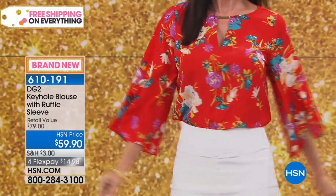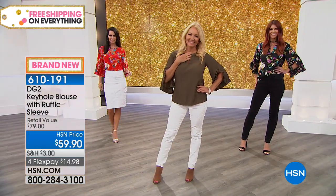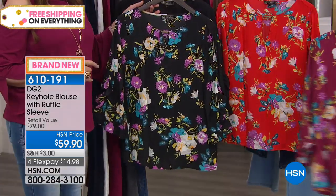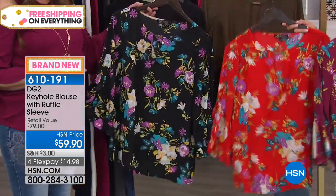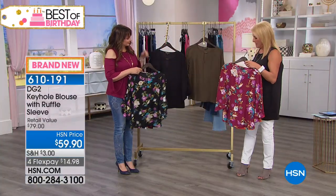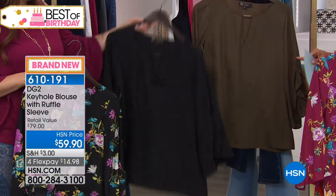The length on this is 27 inches. So we have three prints: red print, plum print, and black print. There we have the plum, there's the red, and here's the black. And then in the solids, we have the black solid and we have the olive solid.